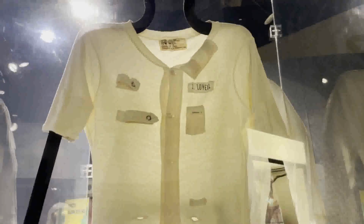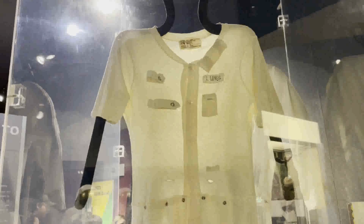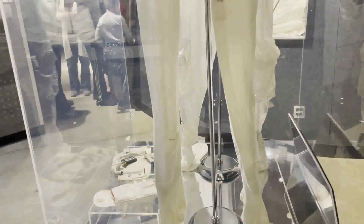All right, this is an Apollo constant wear garment worn by astronaut Jim Lovell. So I think Jim Lovell was actually on Apollo 13, Margie. So this was actually worn by James Lovell, who in the movie Apollo 13 was played by Tom Hanks.